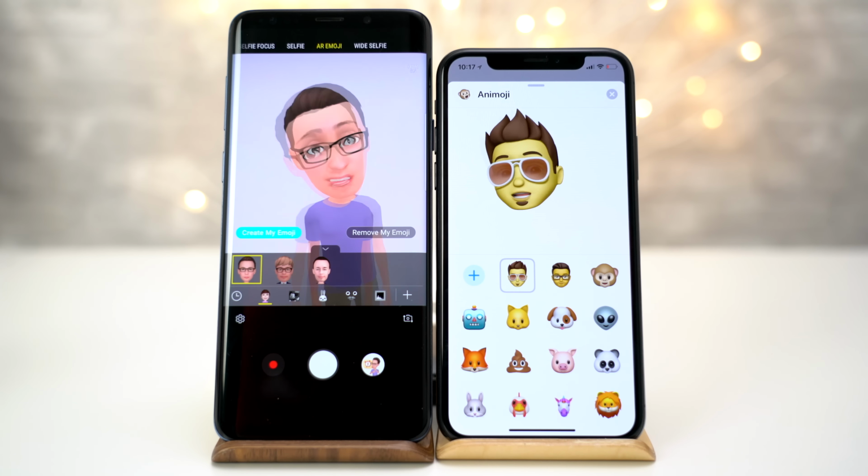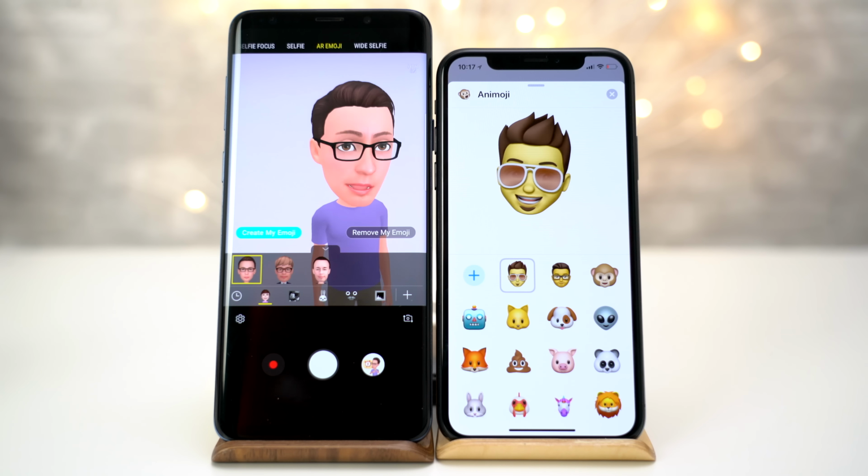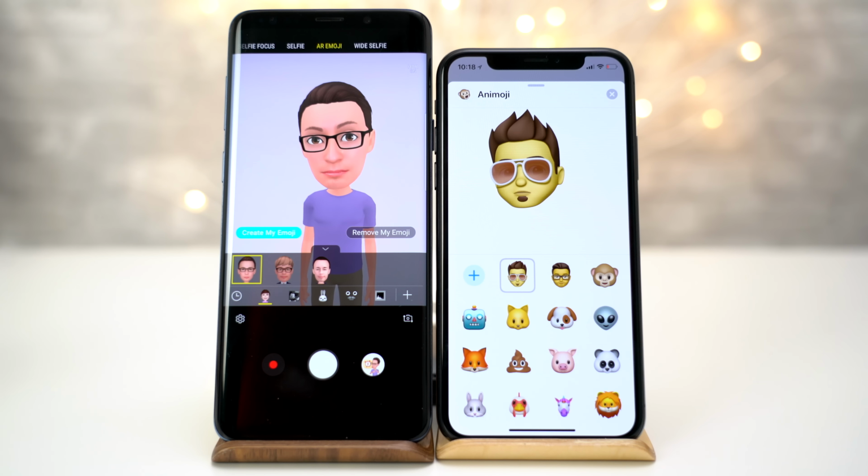And just look at how smooth the animations are on Memoji compared to the glitchy looking AR Emoji. The iPhone X can actually track your eyes as they go side to side, and even when you're rolling them. The S9 Plus cannot detect your eyes at all. Here, you can see that AR Emoji barely moves at all while the lips shake on Memoji.